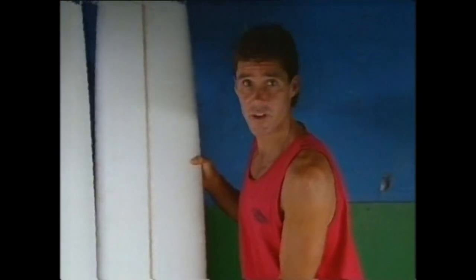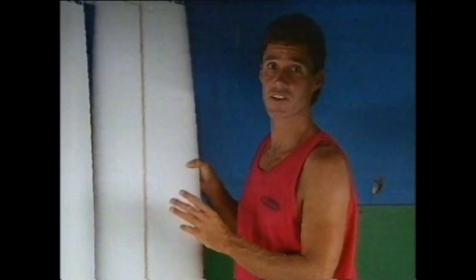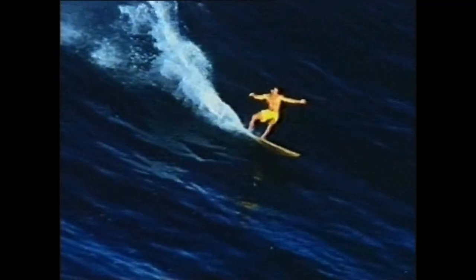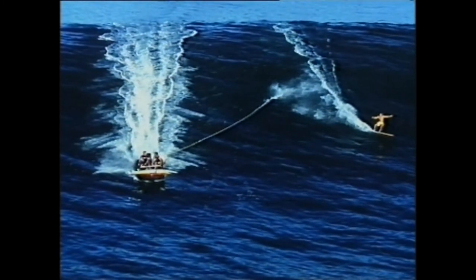When these boards are completed, we'll have foot straps on them, and we'll do uniform single fins and tri-fins. One will be a tri-fin, one will be a single fin. We'll experiment with them from there. Being towed in by wave runners and jet skis is just something that they started doing in the early 90s, actually.